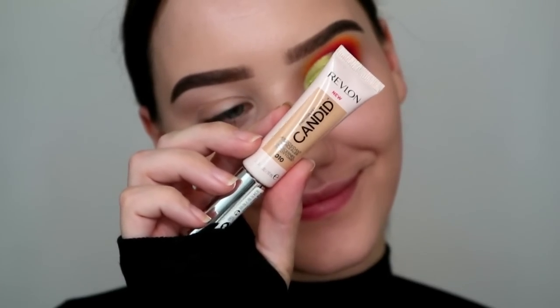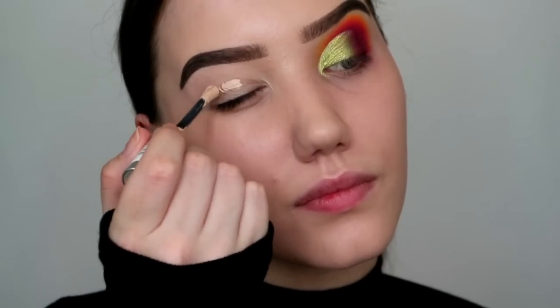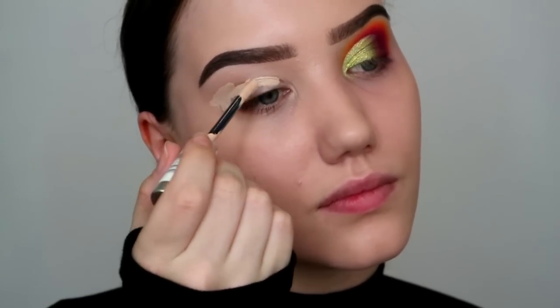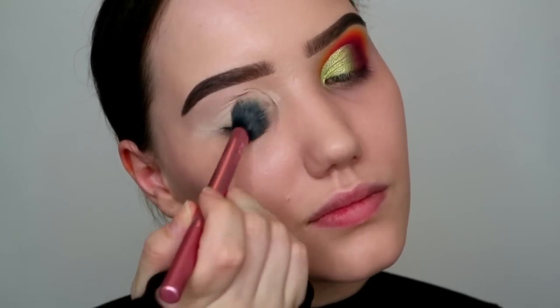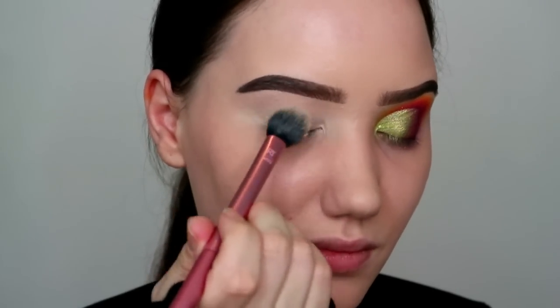All right, let's do this. Revlon Candid Concealer. You know me, I can't stop using this as an eyeshadow primer. It's just great if you've got creasy or hooded eyes like I do. I've got a little bit of this all over my face as well, just because I've got a few spots and stuff going on and want to hide that.